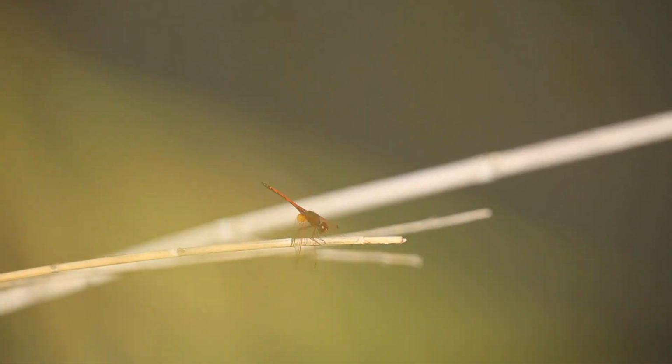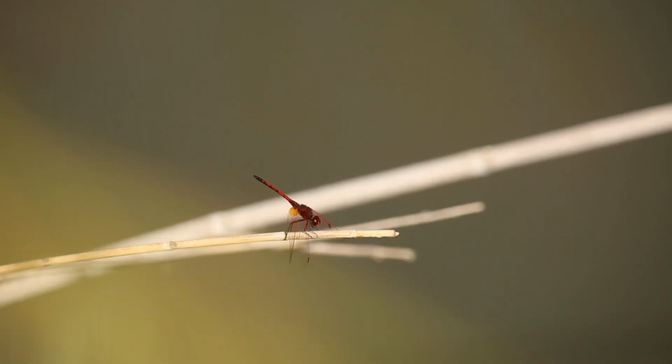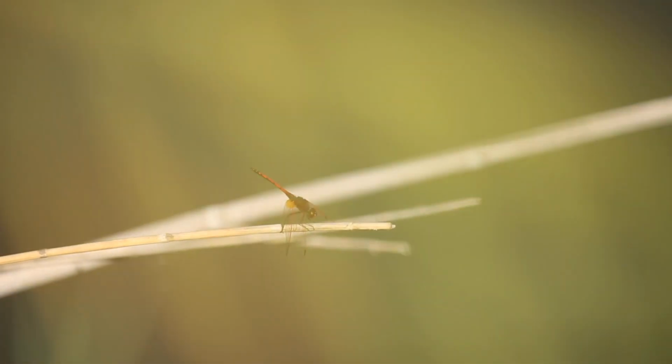What we have here is a beautiful male red-veined drop-wing dragonfly, and what I would like to chat to you about is the difference between the dragonflies and the damselflies.